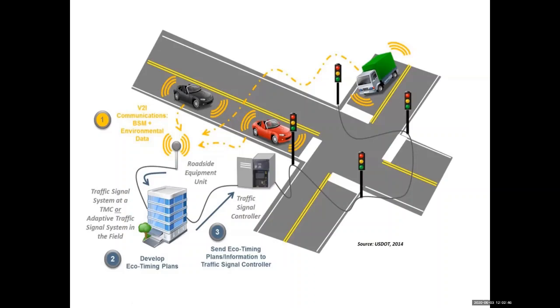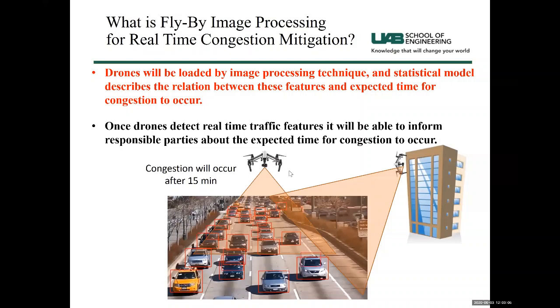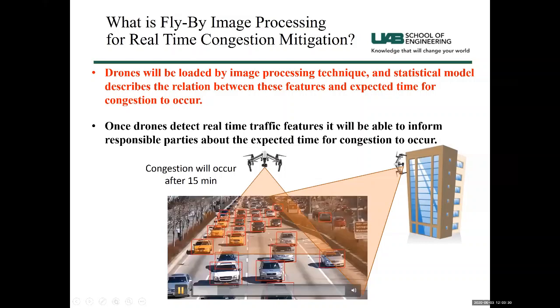So the solution that we are looking into is this. Instead of implementing a hardware and software system at every intersection, we're going to have a drone taking over those intersections, and it collects the images as you see here. This drone has the ability to attach itself to structures and then keep looking at the vehicle stream on the road in real time. Based on that, it can predict the estimated time of congestion and then accordingly alert the system, or change the intersection timing to accommodate it.